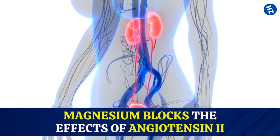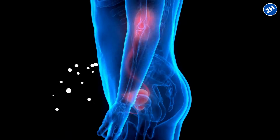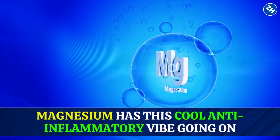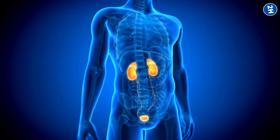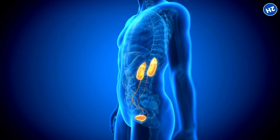Magnesium blocks the effects of angiotensin 2. Doing that helps your kidneys maintain their structure and function properly. Plus, magnesium has this cool anti-inflammatory vibe going on, so it calms down any kidney inflammation, making it easier for them to do their job right.